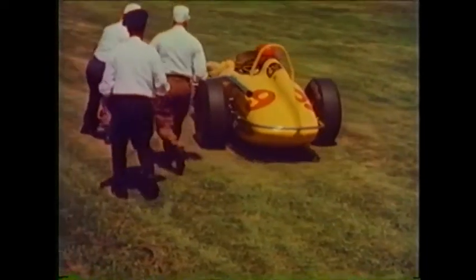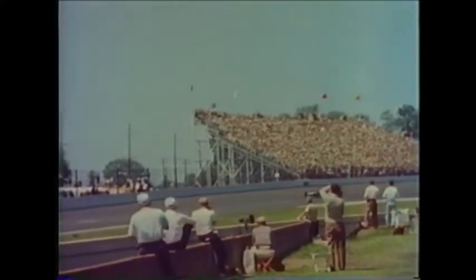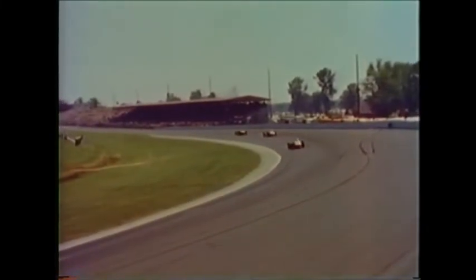Parnell holds his lead, but Eddie Sachs interrupts the duel of the leaders as he spins out and hits the inside rail. But Eddie Sachs is not out of the race. He gets a restart. Parnell is just 4.5 seconds ahead of the smooth-driving Clark. Parnell's crew frantically calls for even more speed. He pours on the coal, but Clark stays close behind him. The speeds grow frantic.